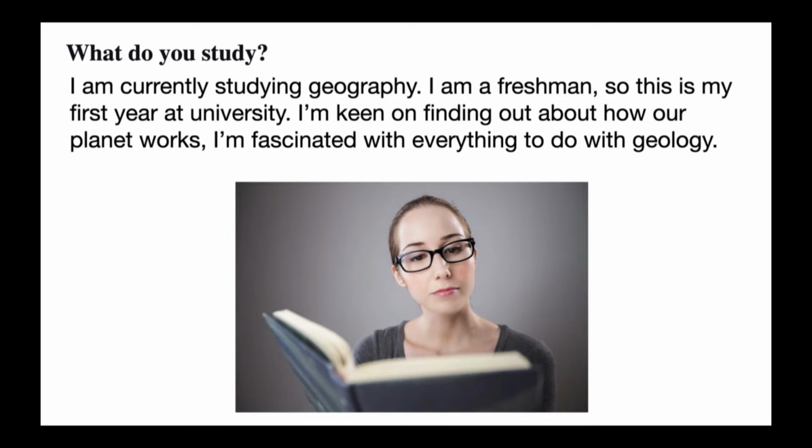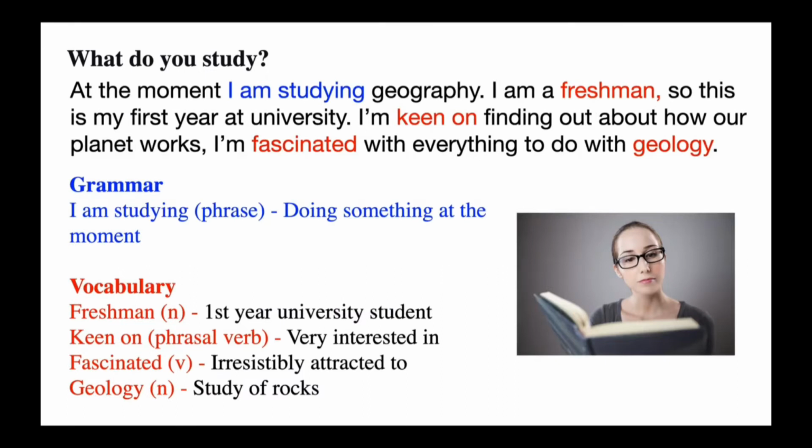I'm a freshman, so this is my first year at university. I'm keen on finding out about how our planet works. I'm fascinated with everything to do with geology. Let's look at the vocabulary and the grammar that I've used.